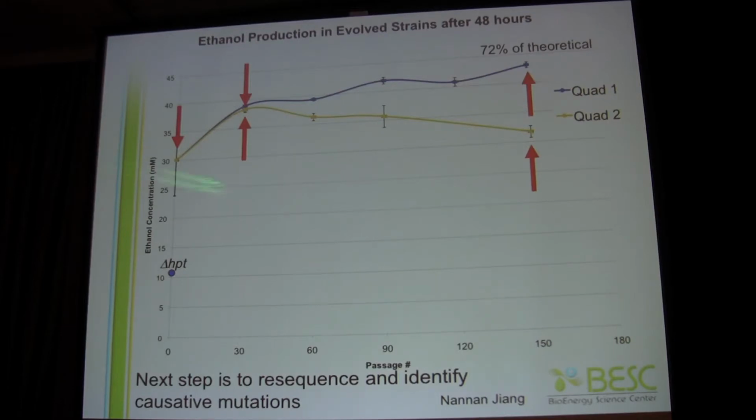So we're actually in the process right now of resequencing at numerous points along this evolution, and we hope to be able to correlate those mutations with the changes in phenotype.